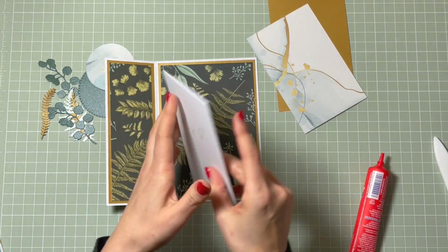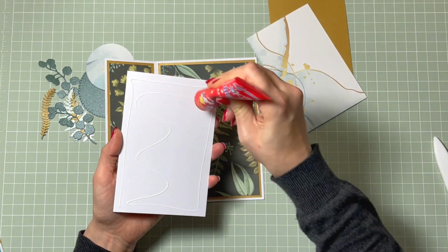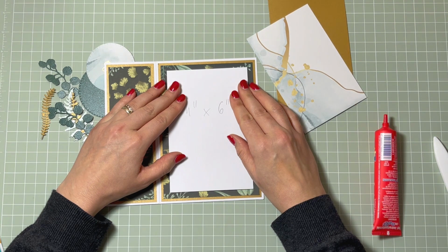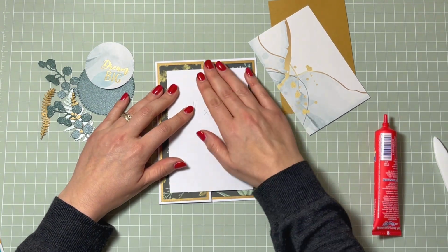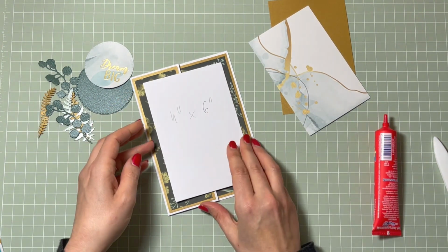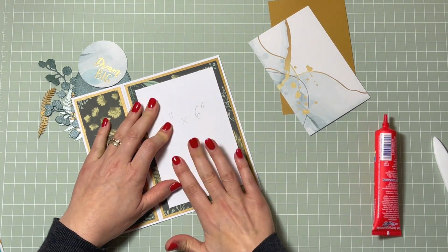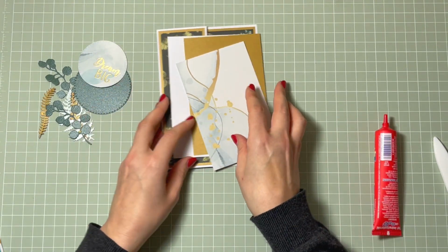And I think, let me just put this one down. And I'm going to do it this way, and then I'm going to make sure that the space is even all the way around my card. Maybe slightly to the left. Okay, I think that's fine. So let me show you what I'm using actually.